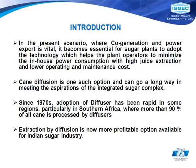This was adopted in the 1970s and then grew rapidly in most parts of the world. Although it is not so popular in India and Australia, in Egypt, Brazil and South Africa it is very popular. Extraction in a diffuser is approximately 1.5 to 2% more than milling.